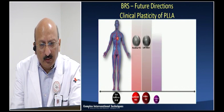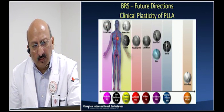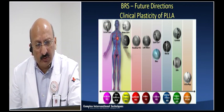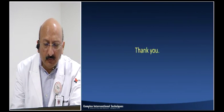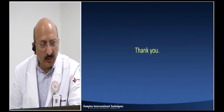As you can see, in routine PCI, left main, peripheral circulation, upper limb, lower limb, renal, everywhere, this is going to be studied subsequently, including the intracranial arteries. So with this new platform and new device, probably we are ushering into a new era of bioabsorbable scaffolds, which are going to be safer, more effective, and easier to implant. Thank you very much.